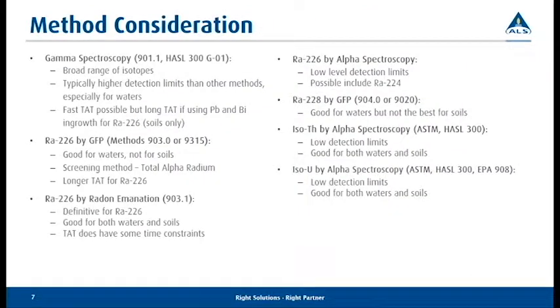And just on some of the methods to go through for it that we had brought up earlier, you have gamma. This one gives you a broad range. Depending on what it is, you have higher detection limits for this method, especially for waters. You can get a very fast turnaround time on this, except if you're doing lead-210 and bismuth, or lead and bismuth ingrowth daughter products for radium-226. If you're using that direction of it, it does take a 21-day ingrowth.